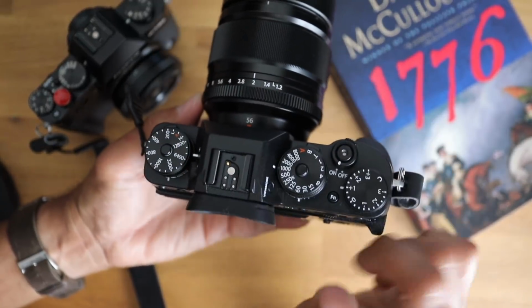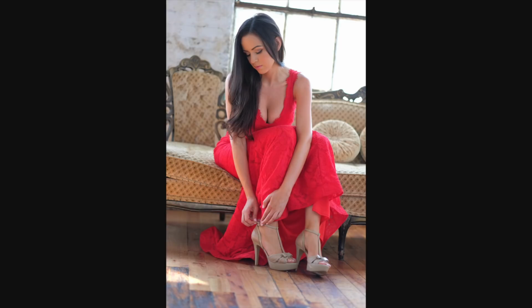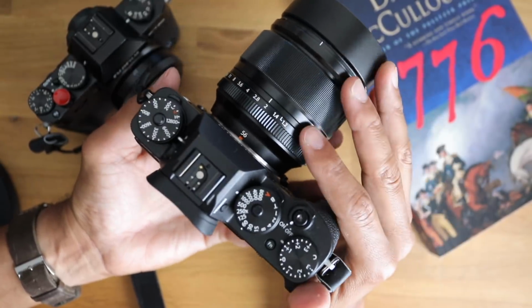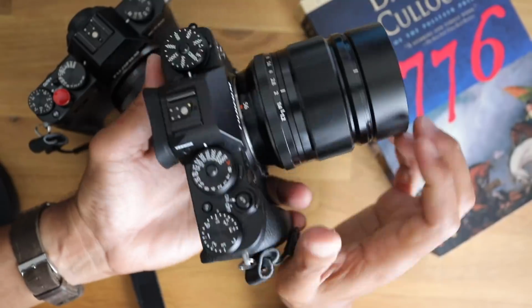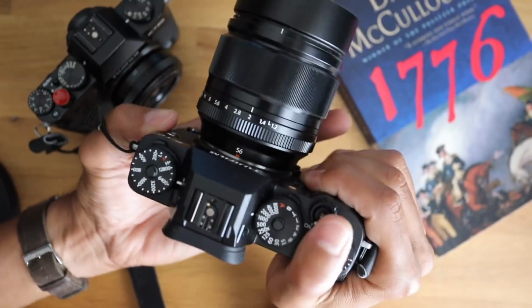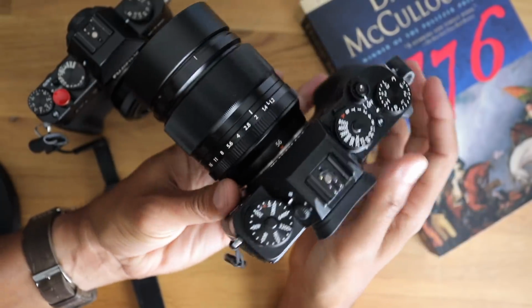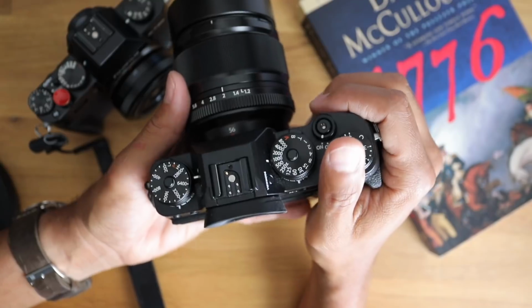Now, the other reason I decided to use the XT2 is because I recently used it for a personal project to do some portraits, and I was just amazed by what I got from it. So I may be using the Fuji XT2 on some of my professional portrait sessions soon. So I wanted to get a little bit better handle on what the camera can do and just use it without thinking, have that super muscle memory down pat.